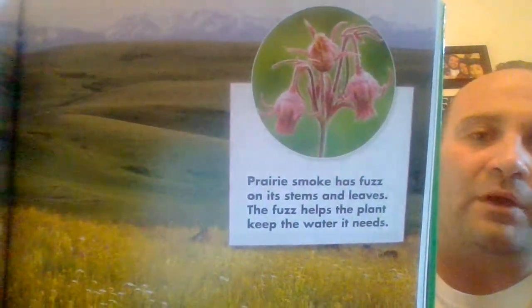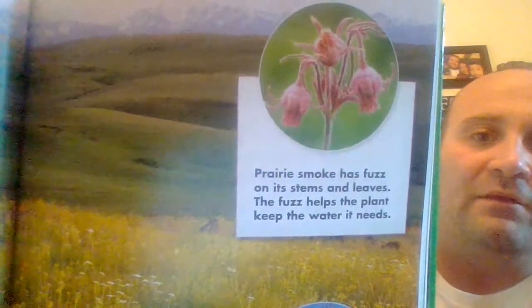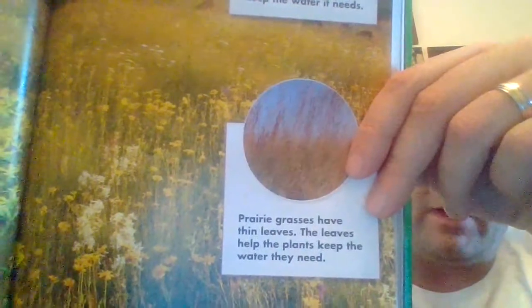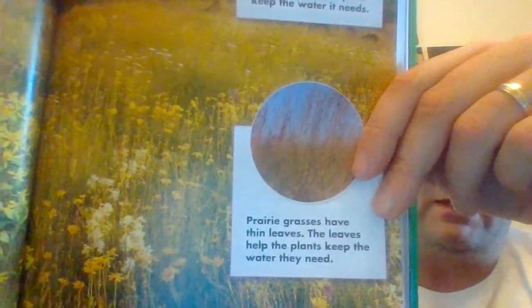Look at this one. This is a cool plant. Prairie Smoke has fuzz on its stem and leaves. The fuzz helps the plant keep the water it needs. Prairie grasses have thin leaves. The leaves help the plant keep the water they need.